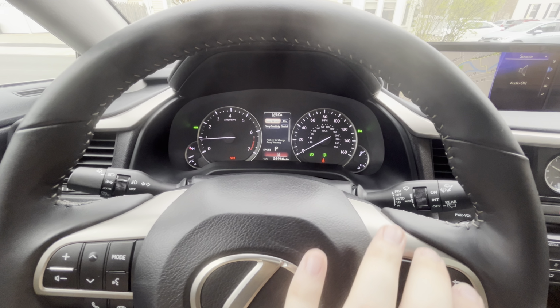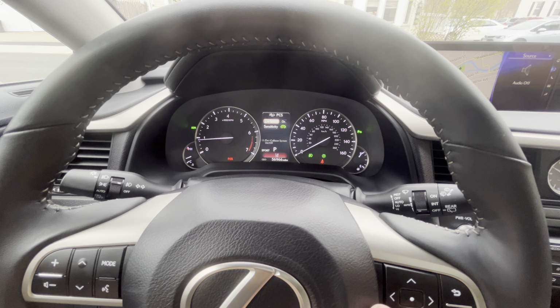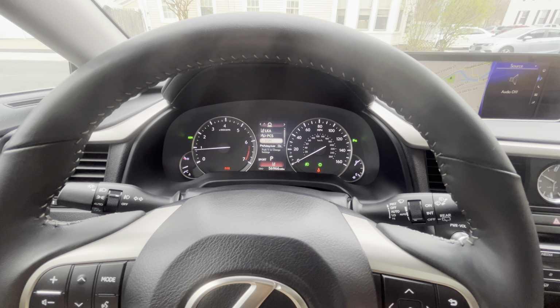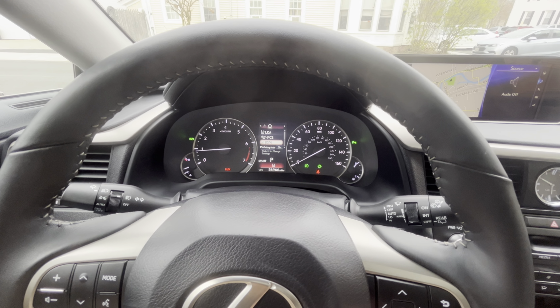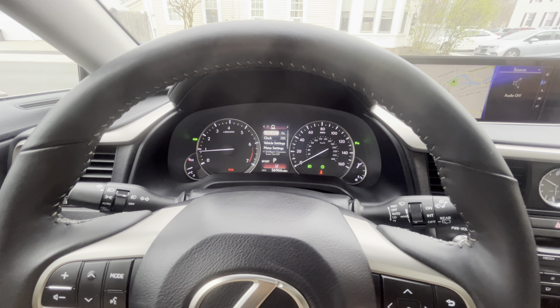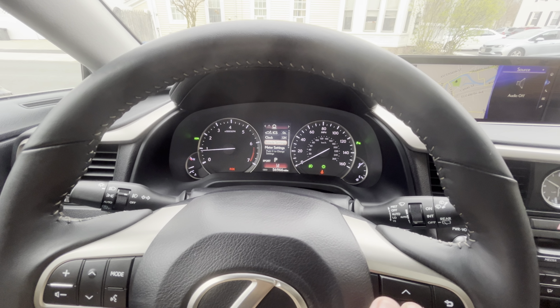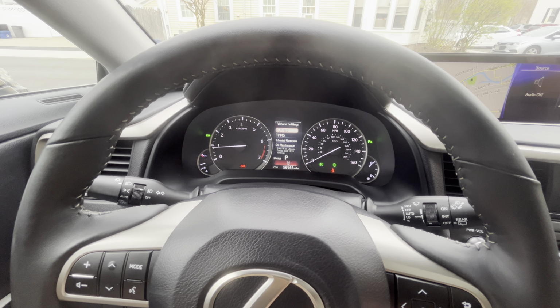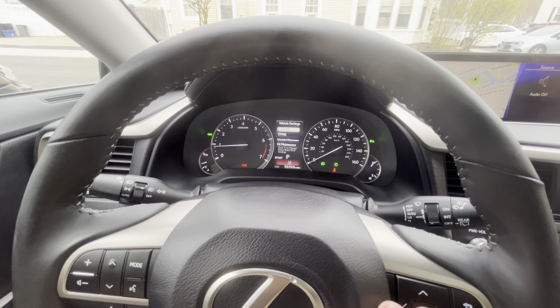Sway warning, all that stuff. Pre-collision, turn that on or off, set the sensitivity. I always leave blind spot monitoring on. Parking assist, I usually leave it on. Here's more settings: tire pressure, oil maintenance, and your rear lift gate.